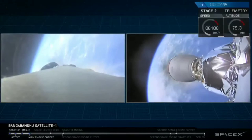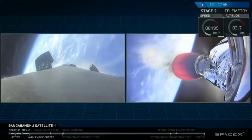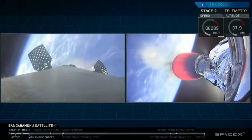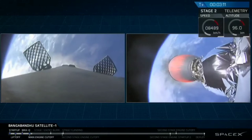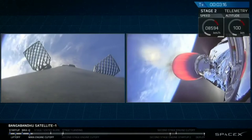And there you saw those events occurring just as planned. You can even see some of the flicker from the Merlin vacuum engine plume in the cameras as that plume interacted with the top of the interstage for a moment. The next major event is the fairing deploy coming up just a few seconds from now. That's the second stage that will be deploying its fairing.